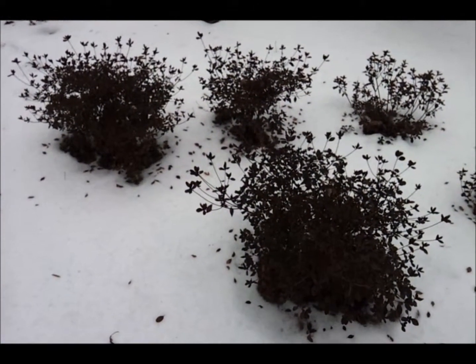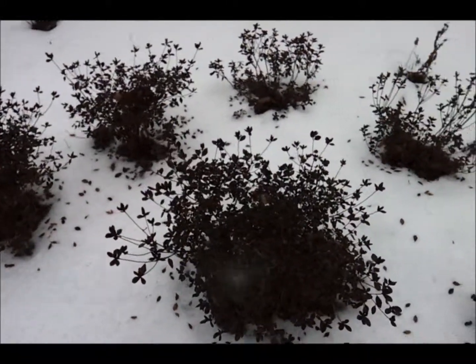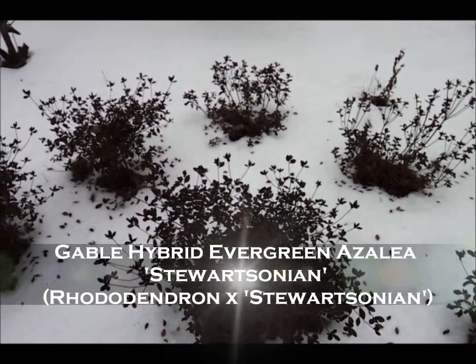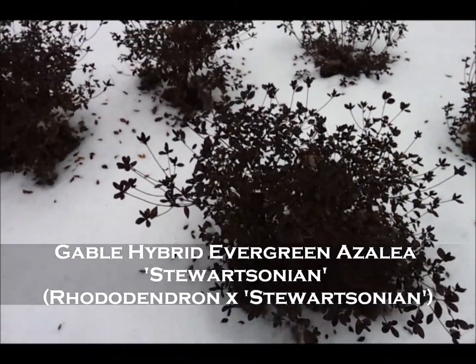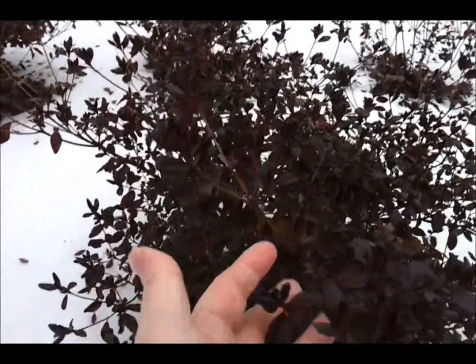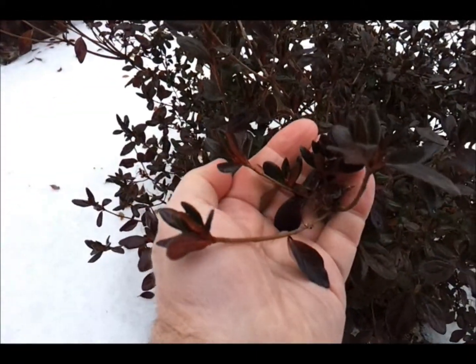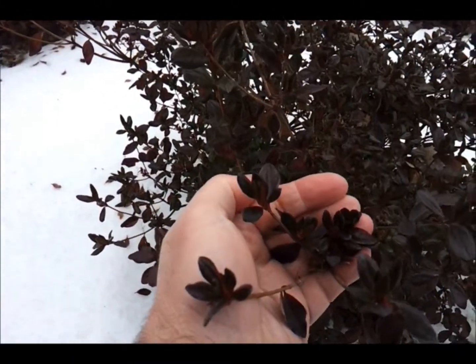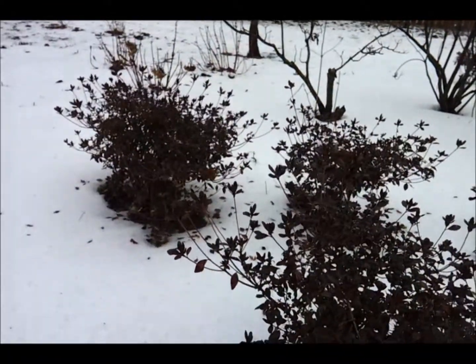These Stewartstonian azaleas, all azaleas are technically rhododendrons, are at slightly different stages of maturity. They were planted a couple of years apart. These are the older ones. But you can see even in the wintertime they keep quite a bit of foliage. And it's hard to see exactly. They have almost kind of a ruby brown color. It's very pretty against the snow, although it's kind of a dark day.